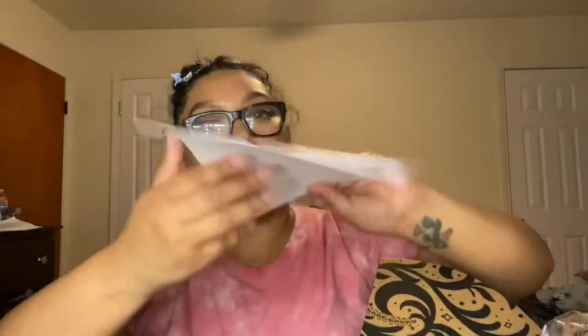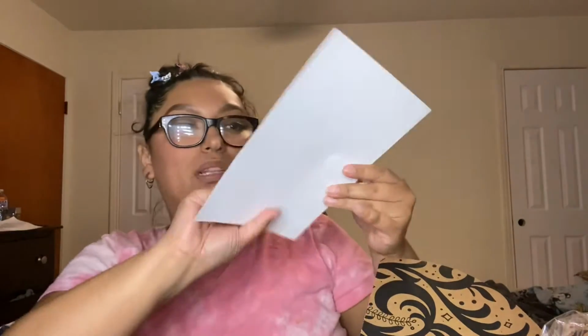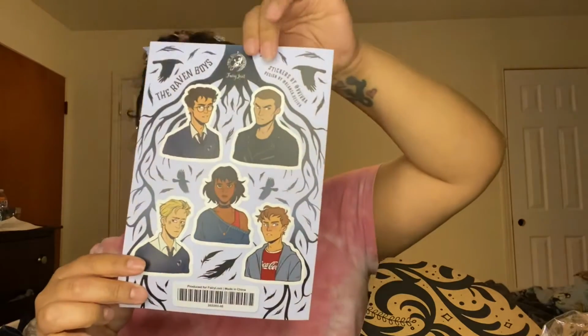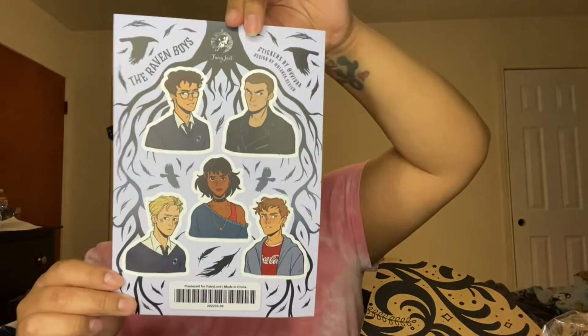What do we have here? Ooh, the Raven Boys stickers. I might put this on my reading cart, library cart, whatever. That's cute though. I love that. I've only read the first Raven Boys book. And I think this is a Fairyloot exclusive because it says produced for Fairyloot.